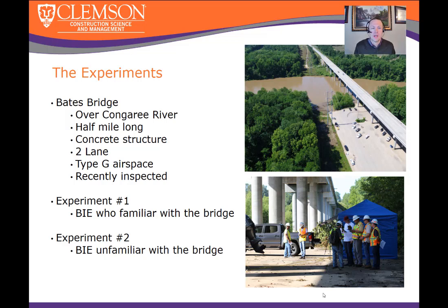We picked out a good test case, the Bates Bridge, which is located a little south of Columbia. It's over the Congaree River. It's about a half-mile long. There's a picture of it on the slide here. It's a concrete structure bridge, 2-lane.